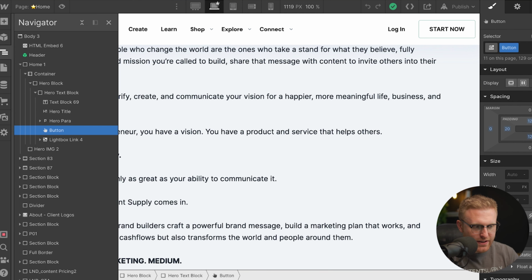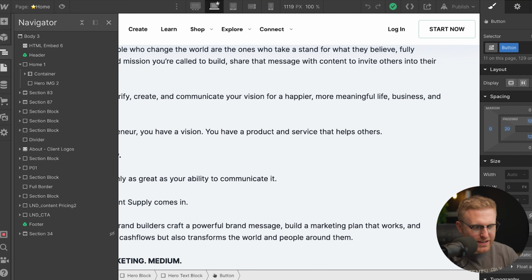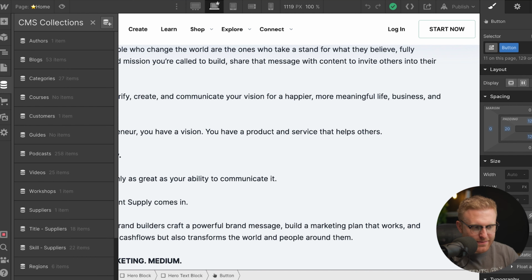Here you can get specific to the layout throughout the page, kind of like you're viewing HTML, but they organize it in such a friendly way that it's easy to be like, okay, in this section, I have this container inside that section. Maybe I have this other item here for the image. Organizing that way is powerful, but CMS is one of my favorites.